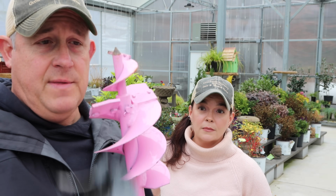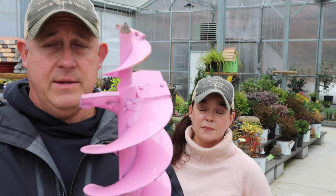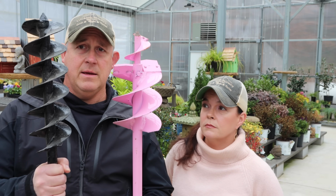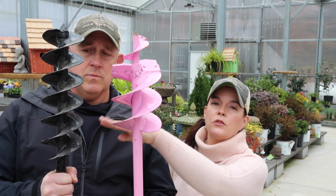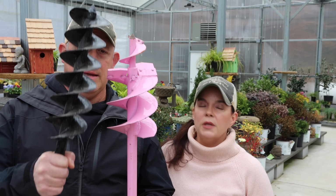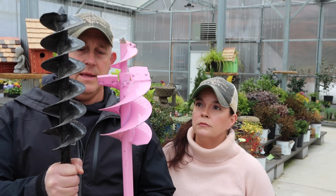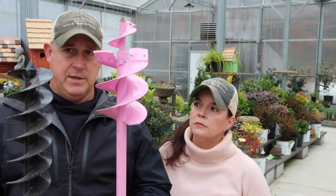And so this is what we use, and we use it in everything. With Jenny's edition, let me step back, the flighting is shorter than the one on here. Now this is a 5 and this is a 3, so the width is a little different. But the flighting from here to there we took off, to make it less and a little bit lighter. You really don't need it all the way down to do what you need to do.